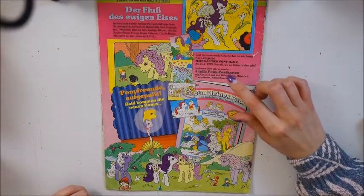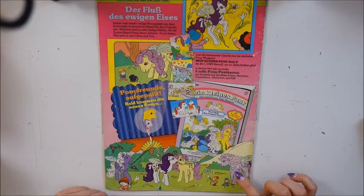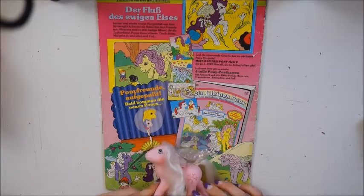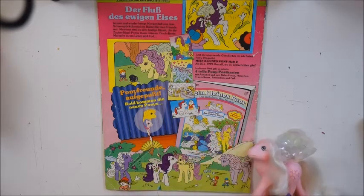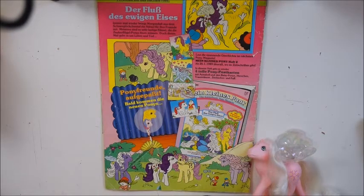So who do we have here? Okay, the coloring is definitely off, but this is supposed to be Honeysuckle, I guess, because Honeysuckle actually had not white hair, but this is faded, so she actually had pink hair, so this is supposed to be her from the symbol. And there you go, there are the wings. Here in the middle, this must be Rose Dust. Yeah, there she is, Rose Dust.